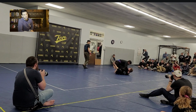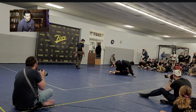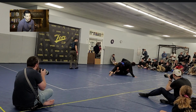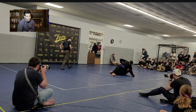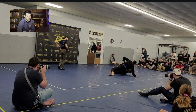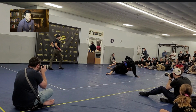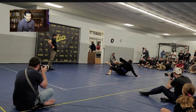And as I rewind, let me just say a few other things. Because he didn't have a game plan, we had to really focus on some of Milo's strengths. So some of them are sit-up guard, his passing, knee cut passing, and also his De La Riva, which he didn't do a whole lot in this match, but he did do some of the other things I talked about.